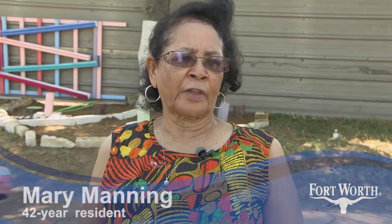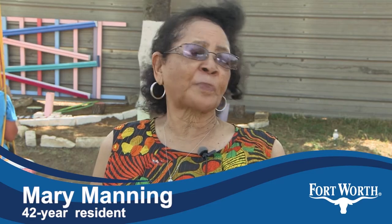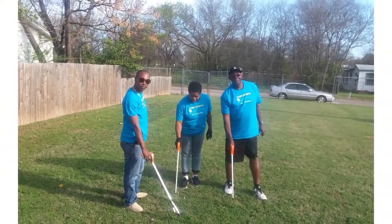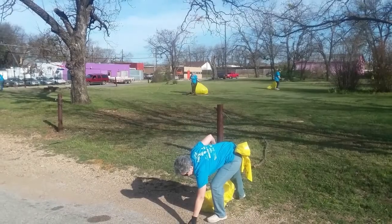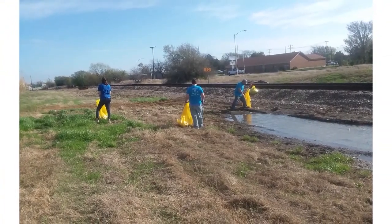The city has done their part, but it's up to us to keep it up. You know, we can't expect the city to do everything. That can-do spirit led to creation of a new neighborhood association. With city help, neighbors organized and held their first litter cleanup, and membership continues to grow.